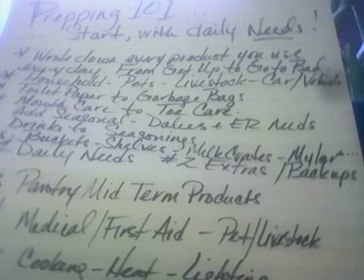Your emergency needs, obviously, Band-Aids and first aid, all of that. You know what you need. Alcohol, peroxide, all of those things that can be helpful in a first aid situation. Antibiotic cream, any kind of wraps or compresses. Just always think about your emergency needs.